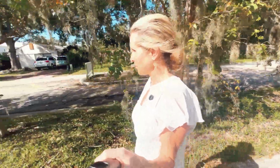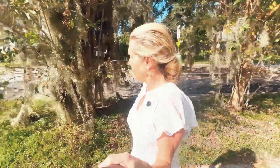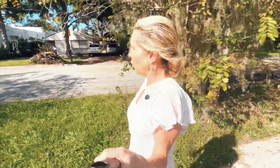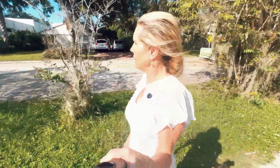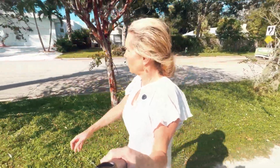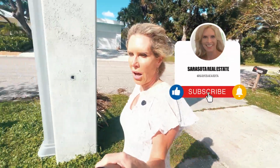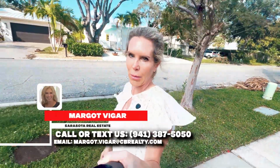So coming up behind me is another one of these little infill projects. This is a series of 4 new homes, and this is just a really, really good, safe area. You get all of the benefits with not quite the price tag for literally just being east of Tamiami or the 41 as opposed to west.